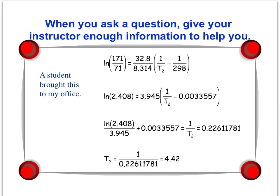Okay, so when you ask us a question, you have to give your instructor enough information to help you. A student brought this problem to my office, and this is what they had written on their page, right? And I went through, just trying to look at their numbers: 171 divided by 71, yeah, I can see that that was about 2.08. And 32 divided by 8, yeah, that's going to be about 4, okay. 1 over 300, yeah, I can see that that's about 0.003, okay. So far the math looks good.